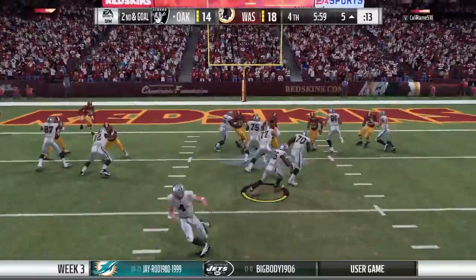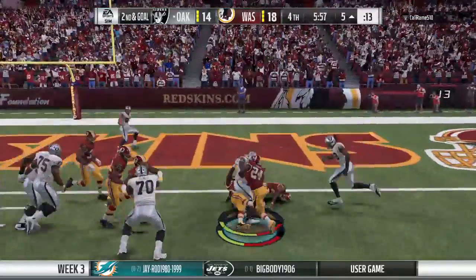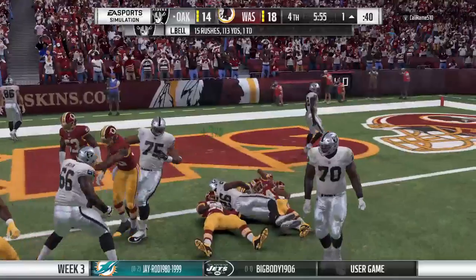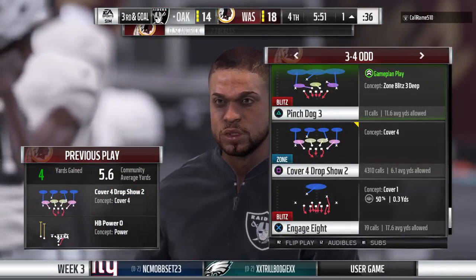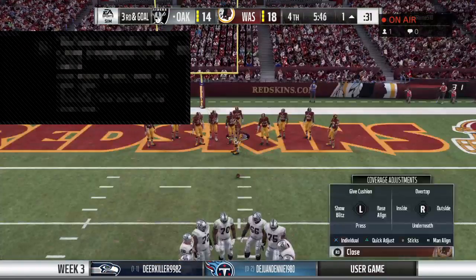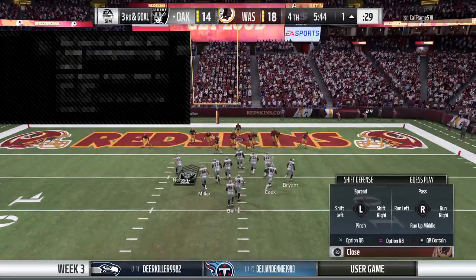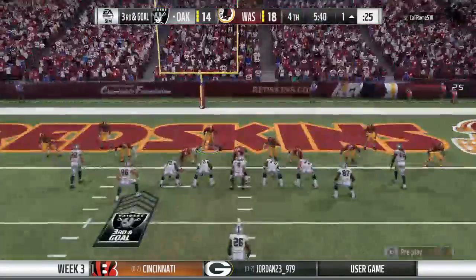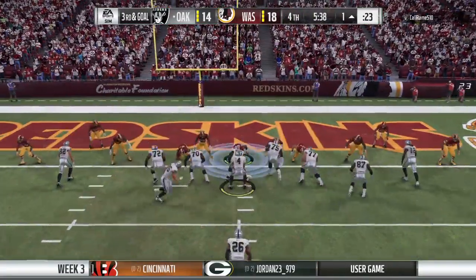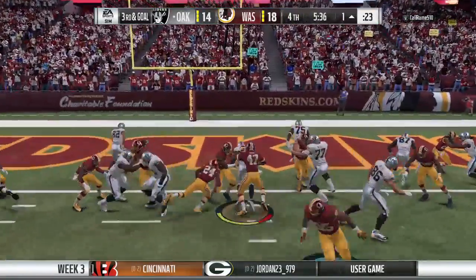Second and goal from the 5. A give to Bell. And he's going to press this one forward as they stop him right around the 1. Give him right around 4 on the kick. And they're definitely showing blitz here. Now 3rd down and goal from the 1.